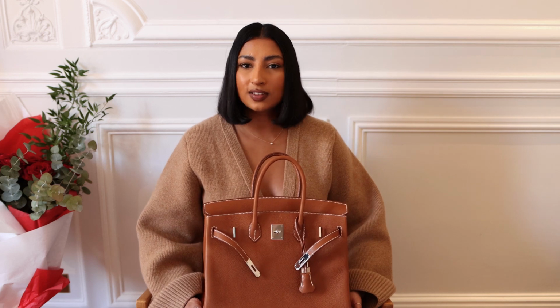The price for the bag was 9,850 euros. I know price is always an interesting one with Birkins because obviously they're changing, and also they're quite secretive as well. It's quite hard to find out prices currently of the bags because it's not something you can just go and Google.